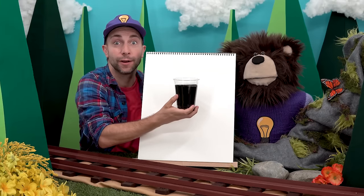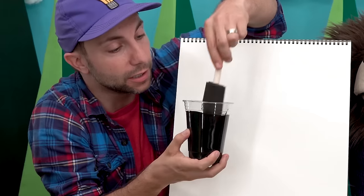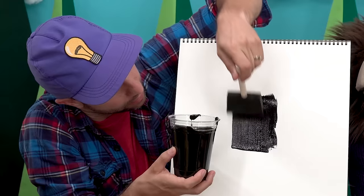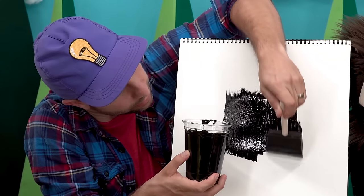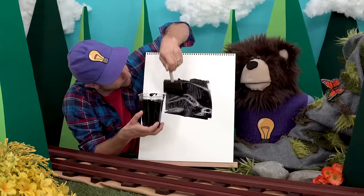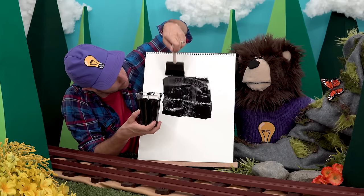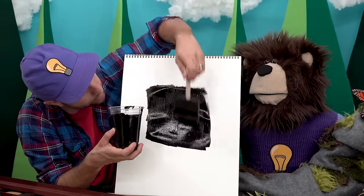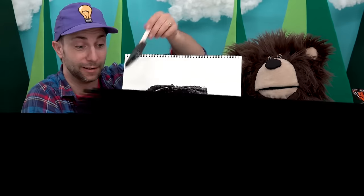This is the color black. All right, let's grab our paintbrush and we will dip it in the black paint and paint this paper black. Okay, look at that, Mayta. This color is very dark, isn't it? All right, here we go. Okay, so a little bit more over here. All right. And that is the color black. Black.